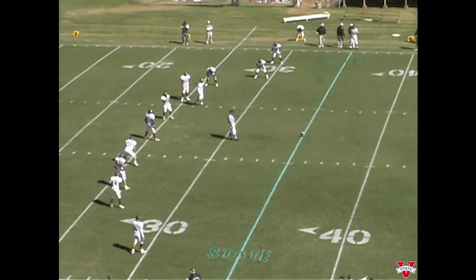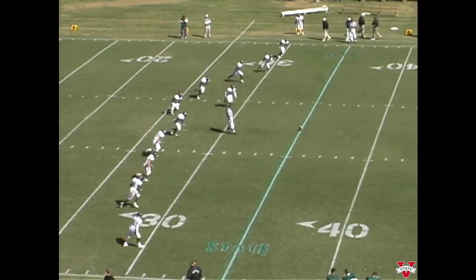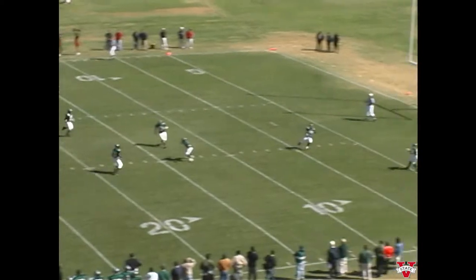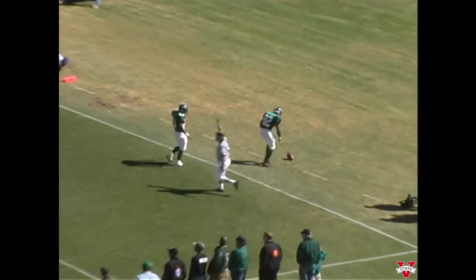Bryce Harrington in the kick up for Valdosta State. His last two kicks have been successful, one in the end zone, one they fumbled on the 2-yard line. High kick, another good kick. It's going to go into the end zone and out of the end zone, so they'll take over first and 10 at the 20.